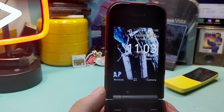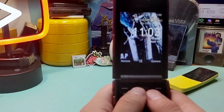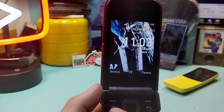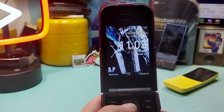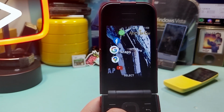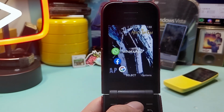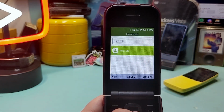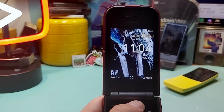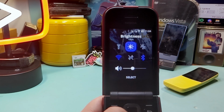Okay, so here's the main menu. You can have a background and then you have your date and time. From here, you can do similar things to how a dumb phone would function. You use your D-pad for shortcuts. So if you press the left button, you've got your special apps, your main functions: YouTube, Maps, Google Search, Facebook, and WhatsApp. To the right, you have your contacts. When you press down, nothing happens. Press up, and you have your shortcuts to your settings, your quick settings like airplane mode and your brightness.